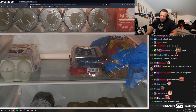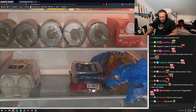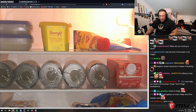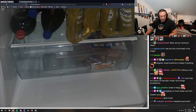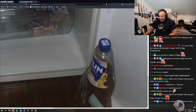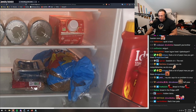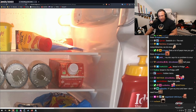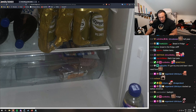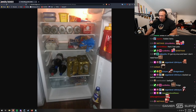He has the eggs. He has bread. Milk. I have some hot dogs there. I'm not 100% sure what this is. Bremyk, that's like margarine. And some cheese. Don't know what he has there. I can't help but respect all that beer. Proper 10 out of 10 fridge. And here, Fun Light. This one is really good as well. Sugar-free lemonade. And he has some ketchup with chili. And what is it down here? Do we spot some chicken? And some other types of meat. This is an approved fridge. And some ham, yeah.